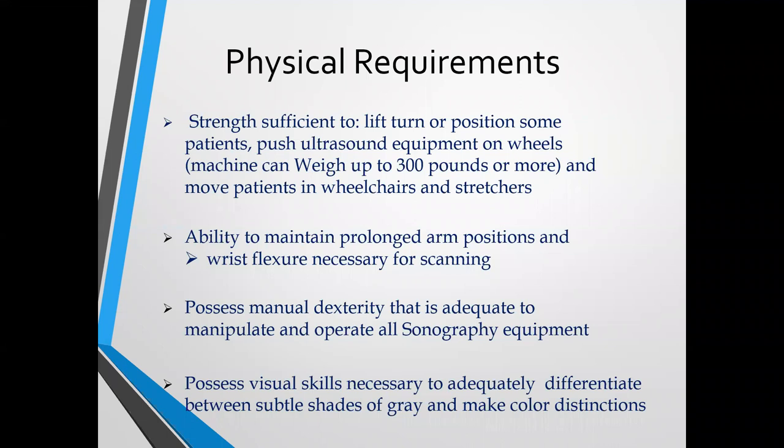And you must possess visual skills that are necessary to adequately differentiate between subtle shades of gray and make color distinctions. So it's very important that we can see these subtle changes in grayscale so that you can determine if there's a mass there or not. And then of course we use color Doppler all the time. So you need to be able to distinguish what's the color in that area, because the change in color is what is gonna indicate where the disease process might be.